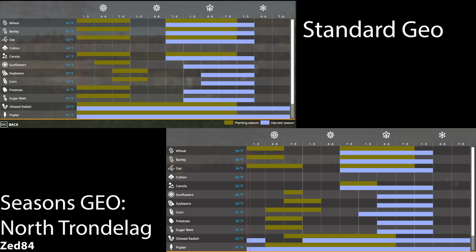Now, if we take a look here at the harvest schedule, we've got a fairly nice window to harvest our grains, wheat, barley, and oats, and canola, but we have kind of short schedules for sunflowers, soybeans, potatoes, and sugar beets, and actually a longer time to harvest corn than the base Seasons Geo. So it's kind of an interesting amalgam of shorter time periods than the base Seasons Geo, and then the same time period as the base Seasons Geo, given the fact that I suspect we're going to have a fairly high chance of an early winter with this particular Geo.